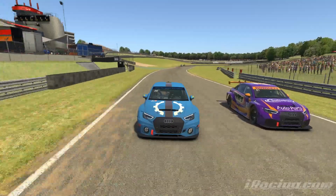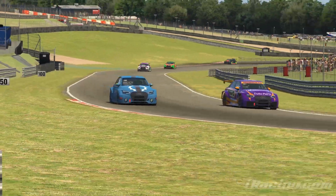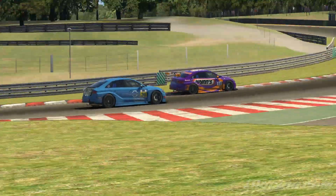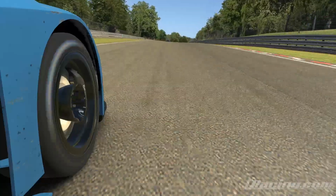So now I'm delving into iRacing with pretty much every racer in the world, I think, who has jumped to iRacing. I'm currently very much at the back of the pack and having a blast back there. There are some extremely talented drivers in this class, which is great because it makes me lift my game. Right now I'm starting at the back and finding myself midfield.